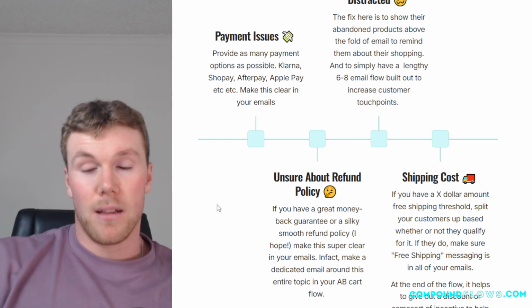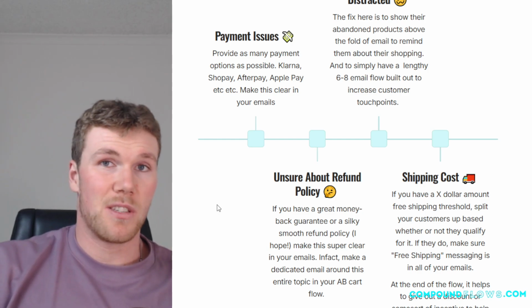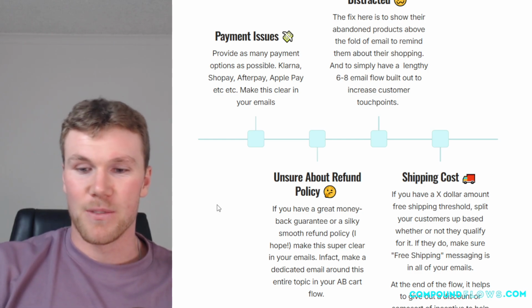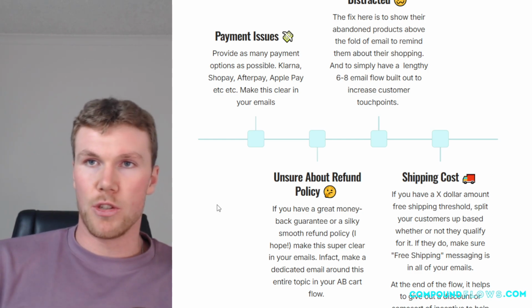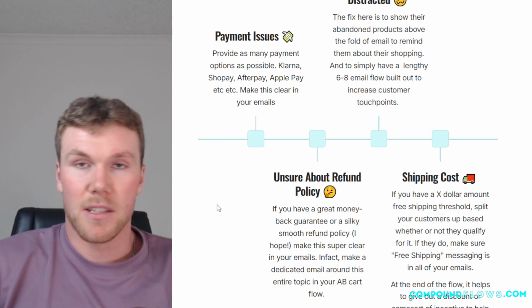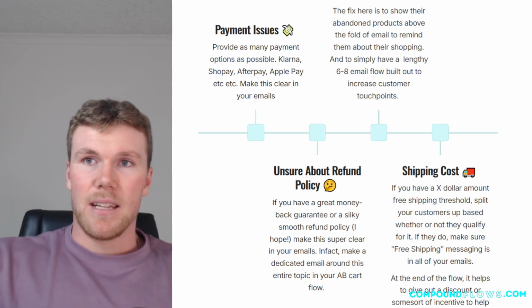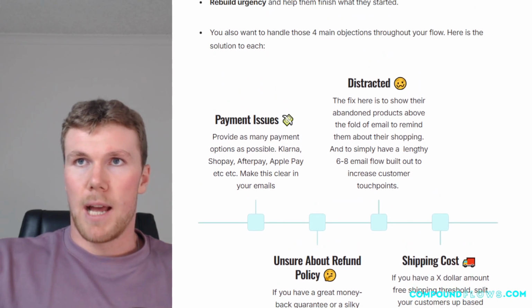You also want to make clear to these customers just how silky smooth your refund policy is, which I hope it is for a respectable e-commerce store. But assuming that you do, you want to make that clear. You want to make that another selling point for these people. And you may even want to make that a dedicated email talking about that.